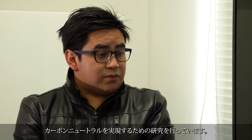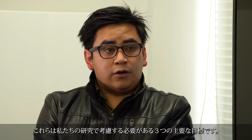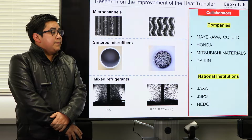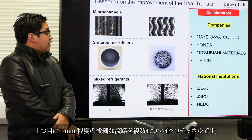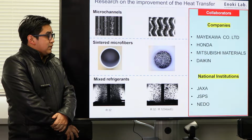Taking into consideration what I mentioned, achieving carbon neutrality is important in our research. So these 3 main goals need to be considered in our research. Our research is divided into 3 main topics. The first topic is the microchannels. The second one is the sintered microfibers, and the third one is the mixed refrigerants.